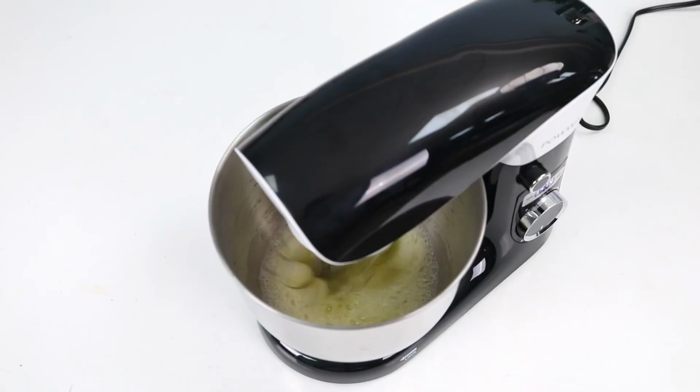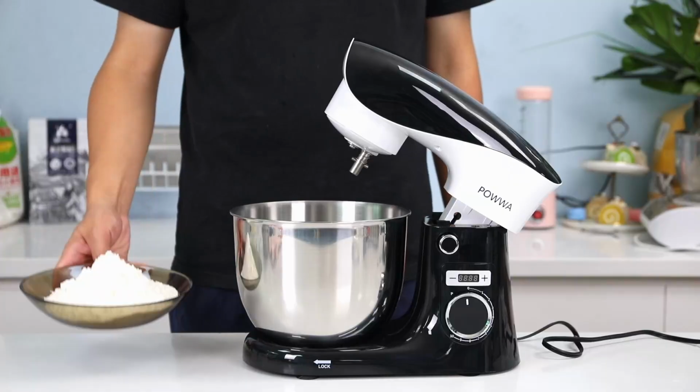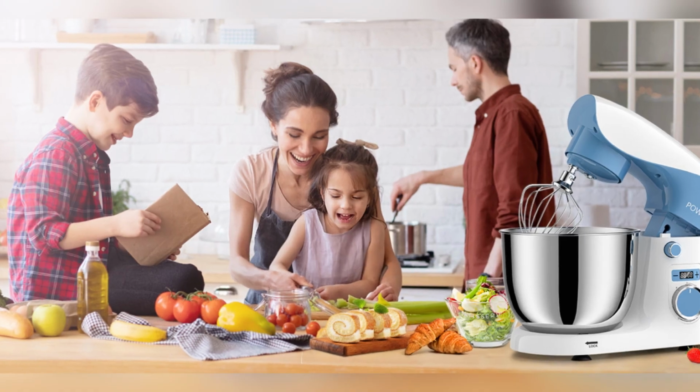Power is solid for daily baking. Very stiff dough can slow it down a bit. Still, for the price, it feels reliable. It works well for cakes, cookies, and weekend bread.